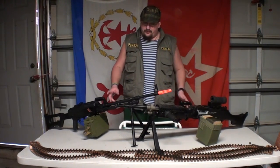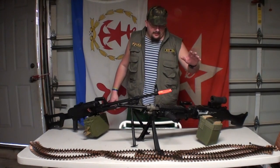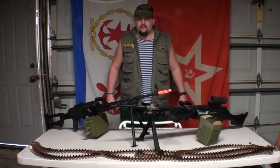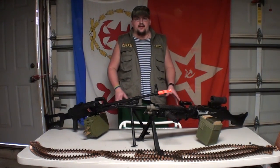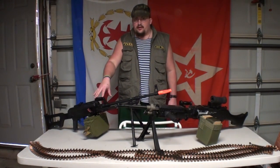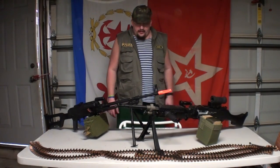Which was a gift from a good friend, so I appreciate that, Delta. I paid $750, and then I paid $560 retail. Now, I'm not super rich. My parents didn't buy me anything. I have a job. I work really hard for what I earn. This is literally the first gun I've bought in years.